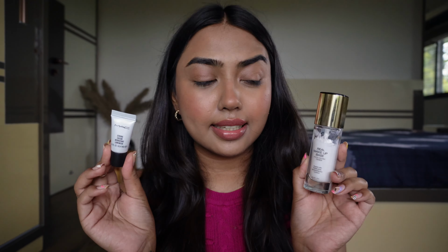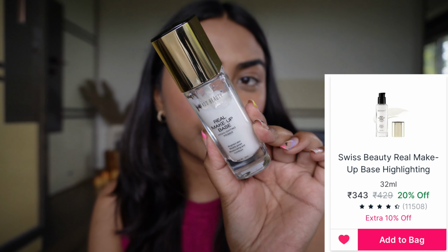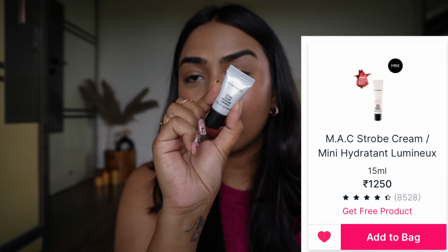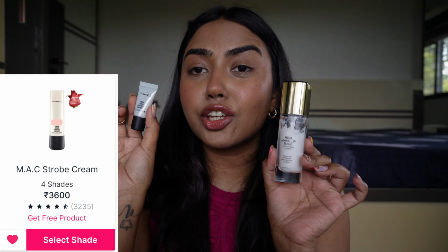So for your skin to look very healthy, glass-like and glowing from within, you need a good strobe cream, and for that I would recommend these. You can either go for the affordable version, which is the Swiss Beauty Real Makeup Base, or you can go in for the Maxx Strobe Cream. I also have the full size, but shayad wo upar vanity mein hai. This is the sample I got in one of my recent purchases, so you can use either or.